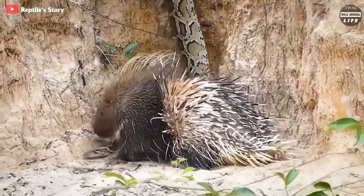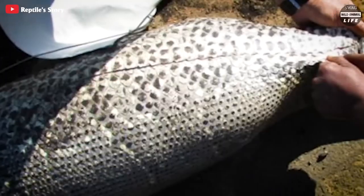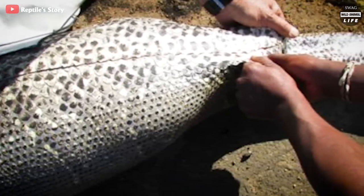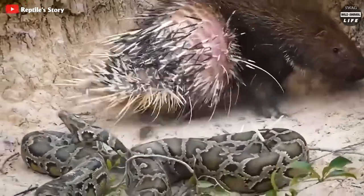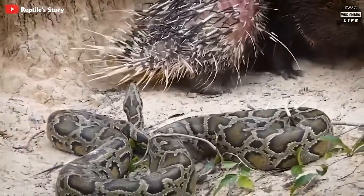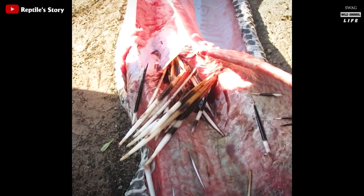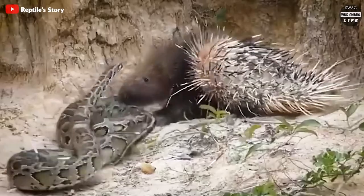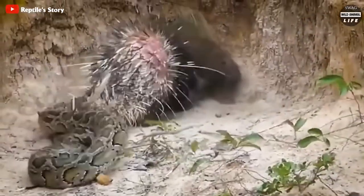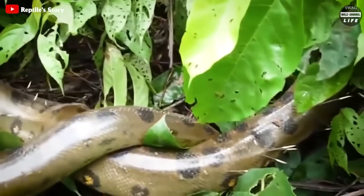It still isn't clear if this python's spiky meal is actually responsible for its death. Rangers found the snake underneath a rocky ledge, where it apparently had fallen. On impact, the quills inside the engorged belly may have pierced the python's digestive tract, which could have killed the animal. But there's no word yet on whether this particular snake died because it was pierced by quills, or because it fell off a ledge and was pierced by quills as a result of falling off the ledge.